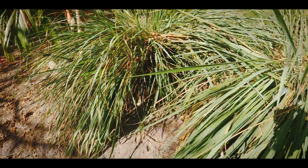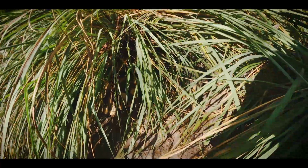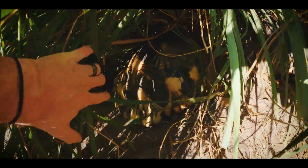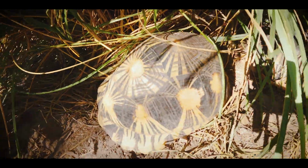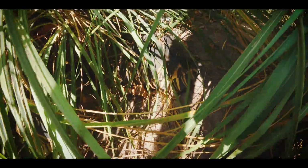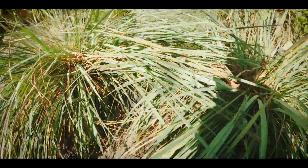So there's more under here. That's a pretty one. Look, there's another one right here. I just love how they use this tall grass to hide in.